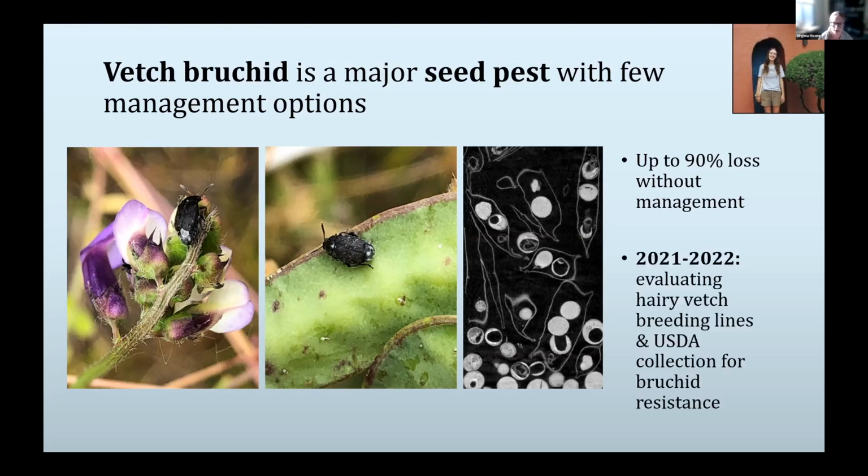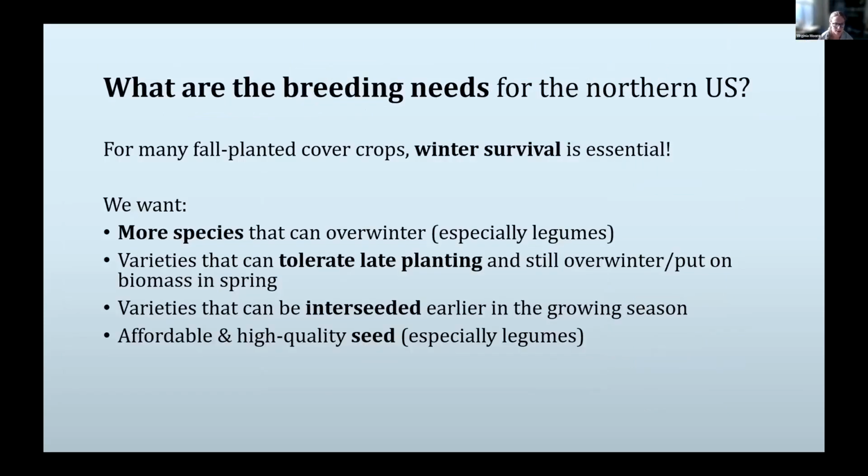And so starting about a year ago, we have been evaluating the hairy vetch, our breeding lines and the USDA collection for bruchid resistance. And so that work is ongoing, and we'll also keep you posted on results for that, but we're excited to see where that goes. I think it will have a big impact on cover crop seed production. And I think that's the main summary of the traits that I've wanted to focus on.